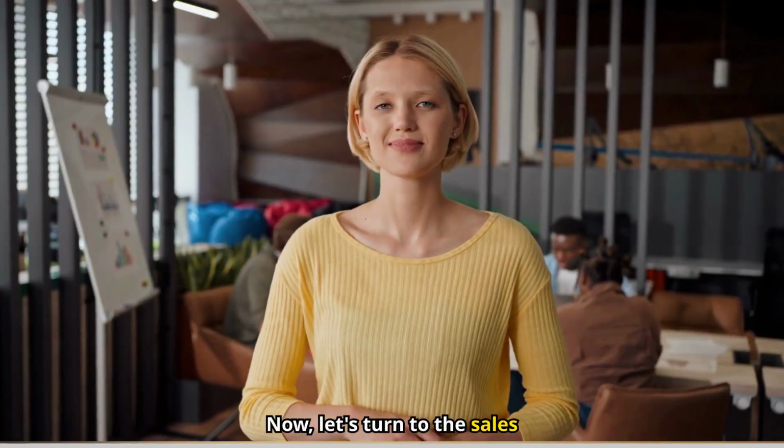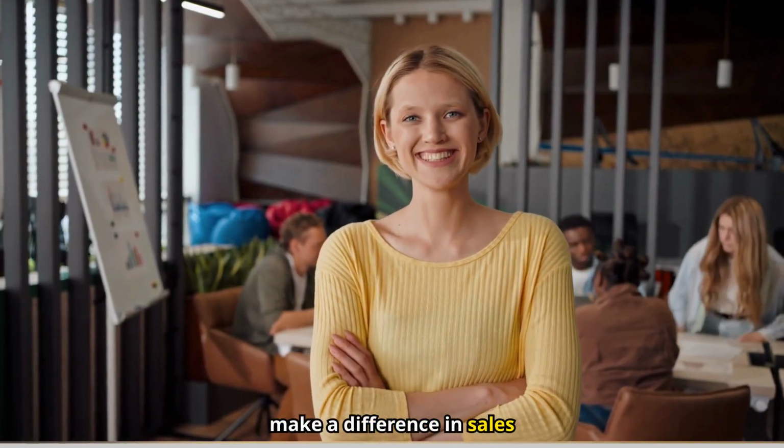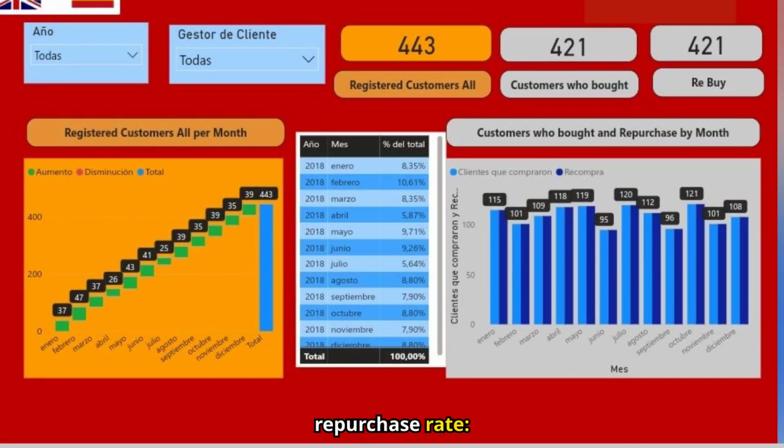Now, let's turn to the sales manager's perspective, because this is where data can really make a difference in sales management and commercial strategy. A key figure is the repurchase rate: 100% of customers who bought more than once. This is undoubtedly an excellent sign of loyalty. However, a good sales manager is not only satisfied with this. You need to ask yourself which products or services were the best sellers, which customer segments are most likely to repurchase, and how can you increase the average ticket per customer.